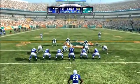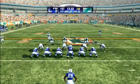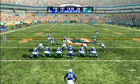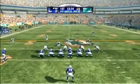Nice play. Manning adjusts the play at the line. Quick game, 44 screw. Let's go, guys. Come on. Over. Correct. Come on, D.